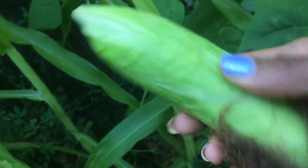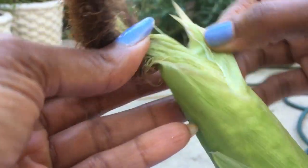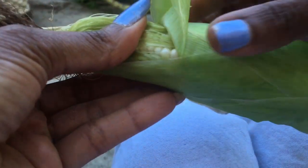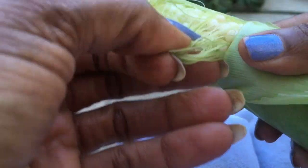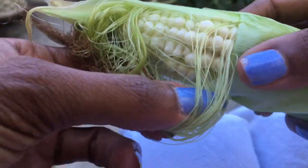I don't grow sweet corn. This is field corn, so it's very forgiving. Curious about the second ear of corn here. It's looking pretty good so far. Looking pretty good. Okay. Yeah.